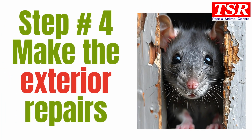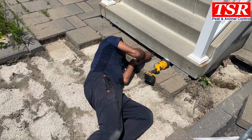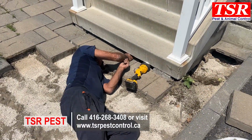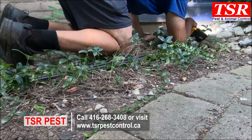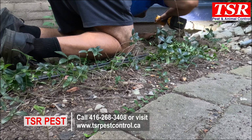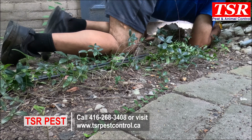Once we've controlled the interior population, we move to structural exclusion, the step that ensures rodents can't return. Many DIY attempts fail because they stop after the extermination phase, ignoring the entry points. But the truth is simple. If new rodents can get in, the infestation will come back. That's why step 4 is critical for long-term success.